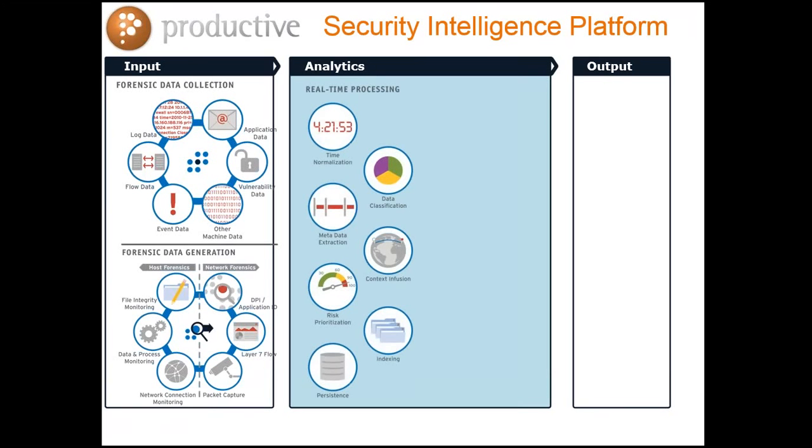So go ahead and hit next for me. Once we start analyzing that data, we're doing quite a few things. The big one right at the top there is time normalization. Unlike a lot of other products that are out there, when we pull a log message in, we're not stamping it with when we received it, we're stamping it with when it was actually created. This is a really big piece behind what makes our correlation engine work.